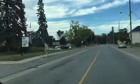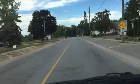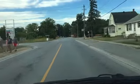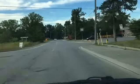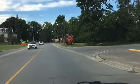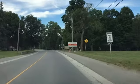There's a hospital on our left, and coming up on the right is the beer store. Can't forget that. So there we go.